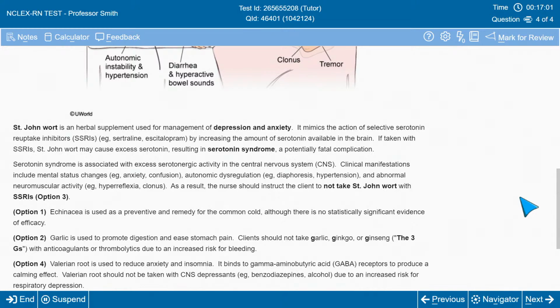So St. John's wort is a herbal supplement used in the management of depression and anxiety. It mimics the effect of an SSRI by increasing the amount of serotonin that's available in the brain. However, because of this, if it's combined with other SSRIs or other serotonergic agents, then it may result in serotonin syndrome, which is a potentially fatal condition.